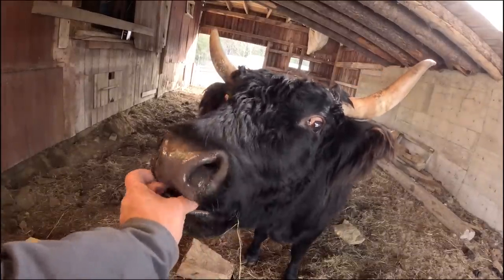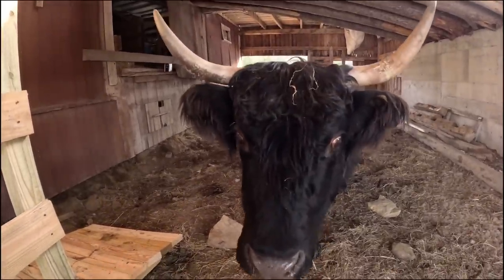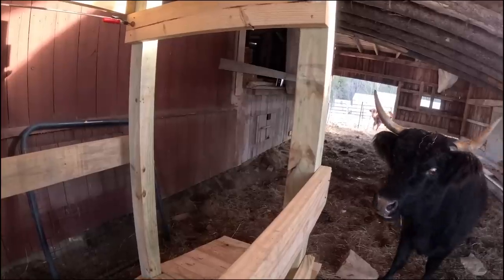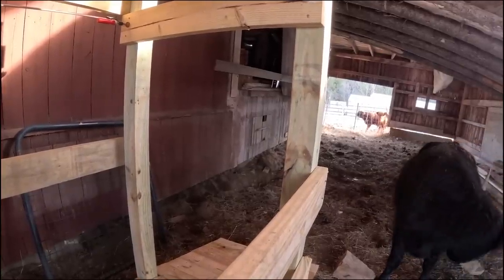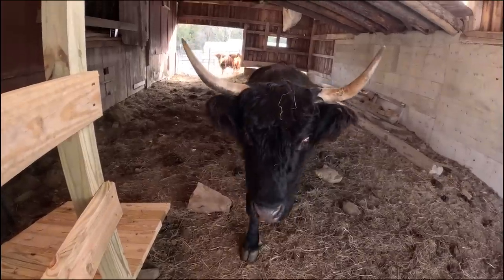Like Audrey here, she's already in the barn. You know, Audrey, you're also a cow in milk right now. I could easily see convincing you to come up here. The trick is really to see, is she gonna get comfortable with going through that gate and going up the ramp? That's gonna be the harder part of animal training here.